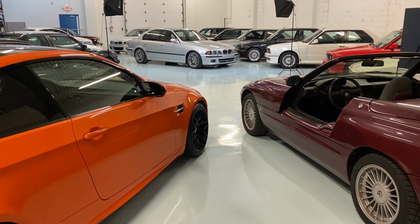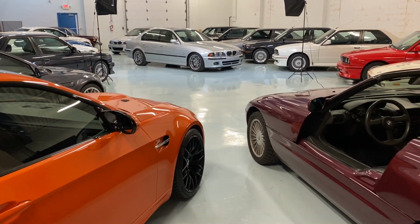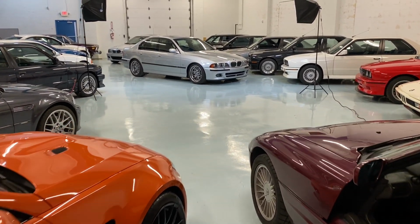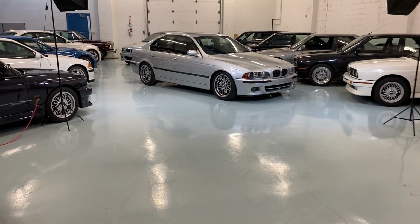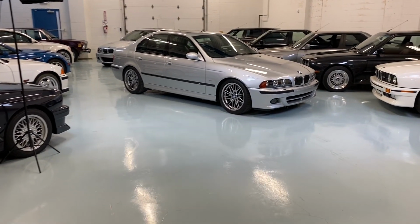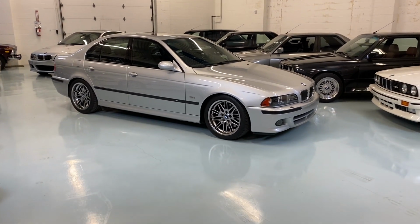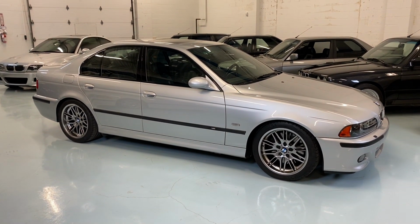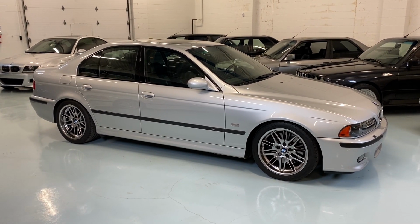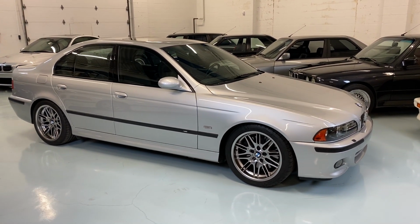I do have to say this titanium silver M5 certainly looks quite at home in the EAG warehouse. We call this the toy barn as well. This is mostly our collection, but a lot of our favorite inventory pieces will end up here for a stint before they make it to their new home, and that is certainly why this car has been resting here peacefully the last couple of days.